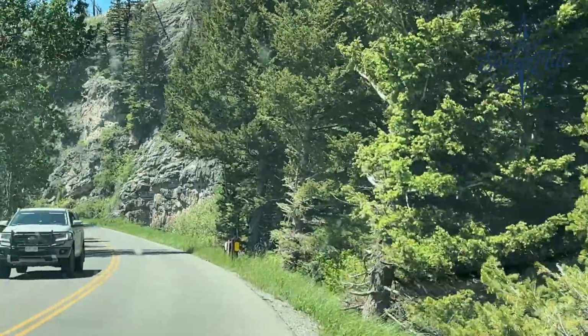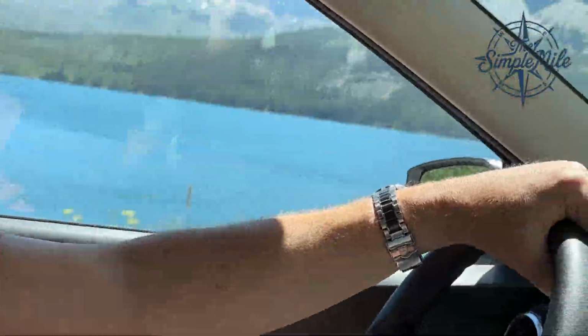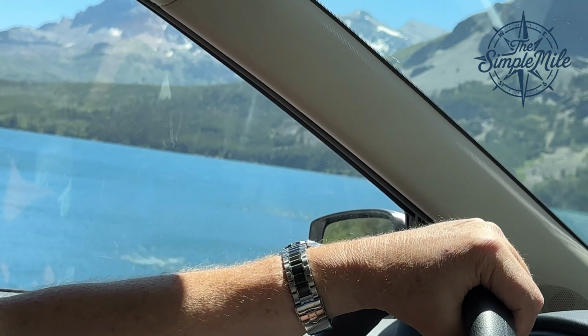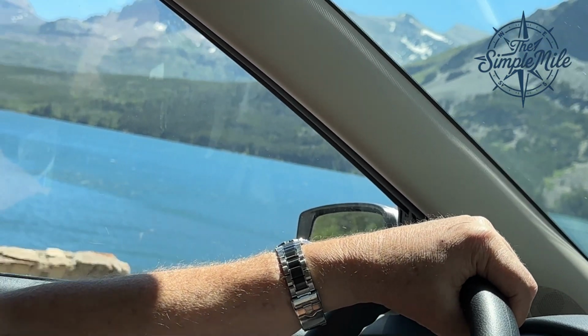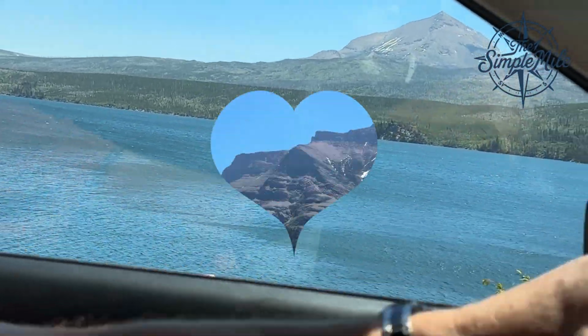Wonders never cease. Oh, look at the boat out there. It's a tour boat, right? That is, it looks like. Very, very cool.